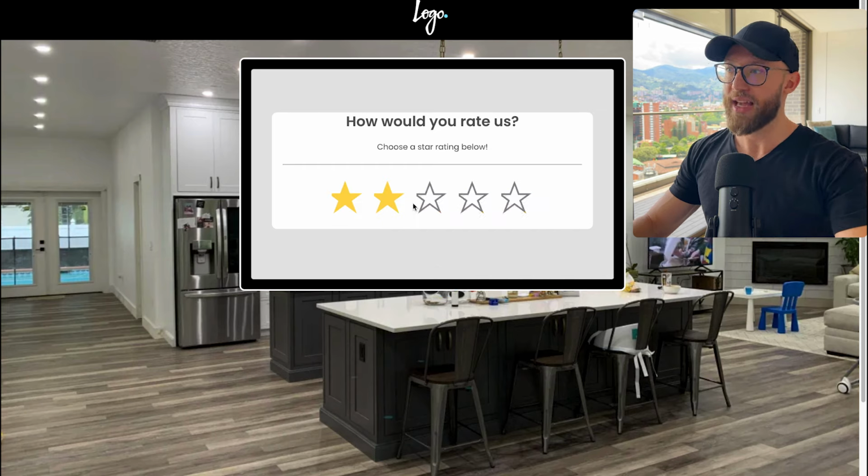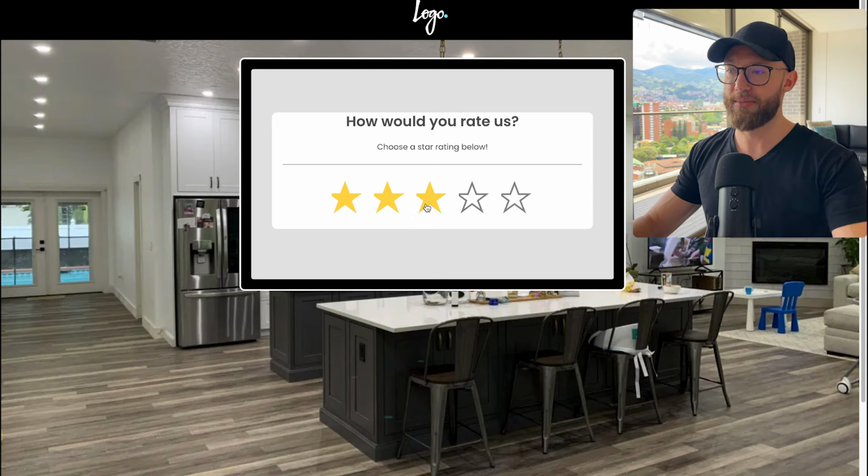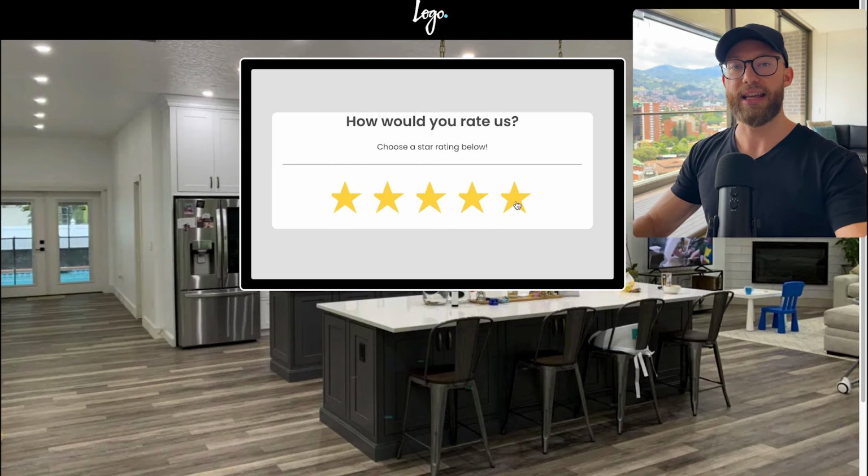For example, instead of sending people right to Google, right to Facebook to leave a review, we send them to this page right here. So what your clients can now do is send this funnel page to their customers instead of the naked link that goes right to Google. And here's an example of how it works. If the customer chooses 5 stars, it then redirects them to Google or to Facebook or to really anywhere that you want. And it says, great, leave us a review here.